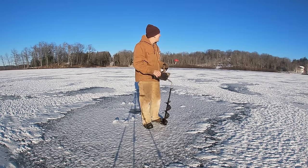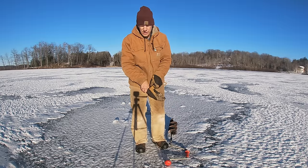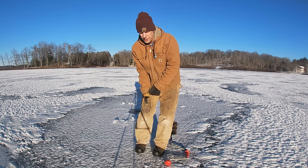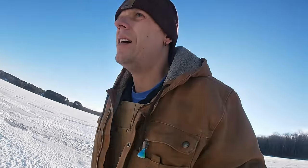Permanent out here. Holy crap. Oh, it's making ice right now. Just hear it. We're gonna set our shack up right over here, about 10 feet of water. And then we're gonna put our tip ups in about 3 to 4 feet of water.